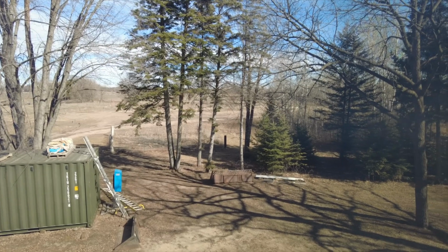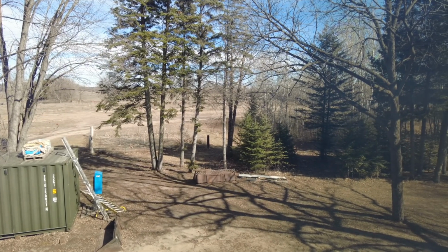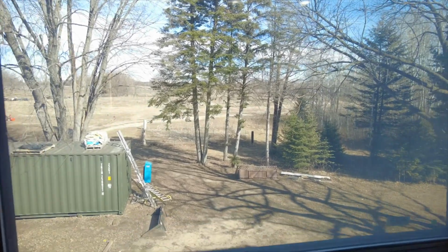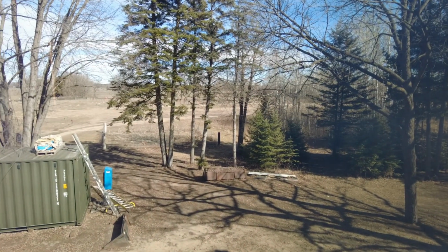So we'll give you guys another view. So here's looking out the window. So here I am taking a shower, and I get to sit and look at the birds and the squirrels and the chickens and everything else. And then when Jana is going to take a shower, how cool is that? Goes frosted instantly.